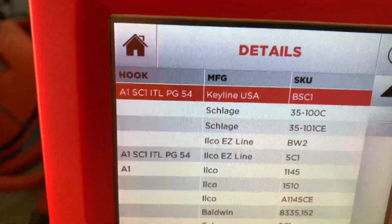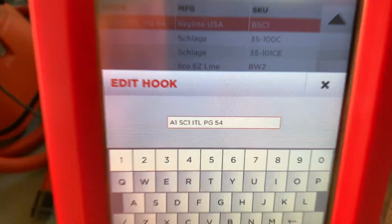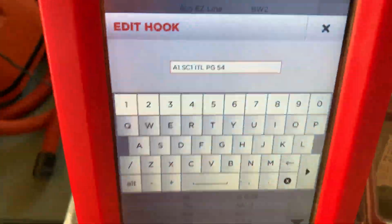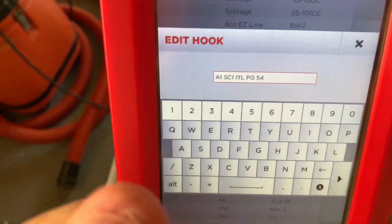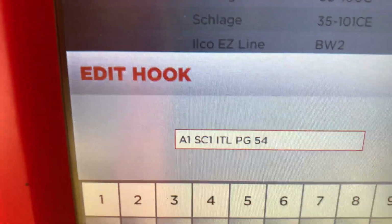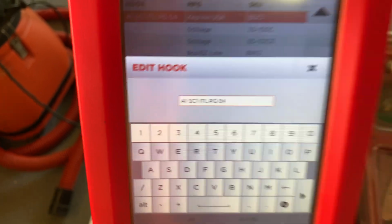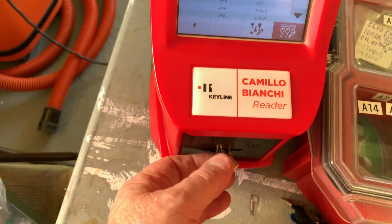So now let's go down to the Key Hall of Fame button, and we're going to push that, and now I'm going to see what I have. So it's an A1 slot, because how am I going to know? And then it's an SC1, and I own an ITL machine, one of the few people that have one of those wonderful machines, ITL, and it's on page 54. So you need to mark the page, and this makes it real simple. Now, let's go a step further. We're going to drill down a step further, even though this is fabulous, right?